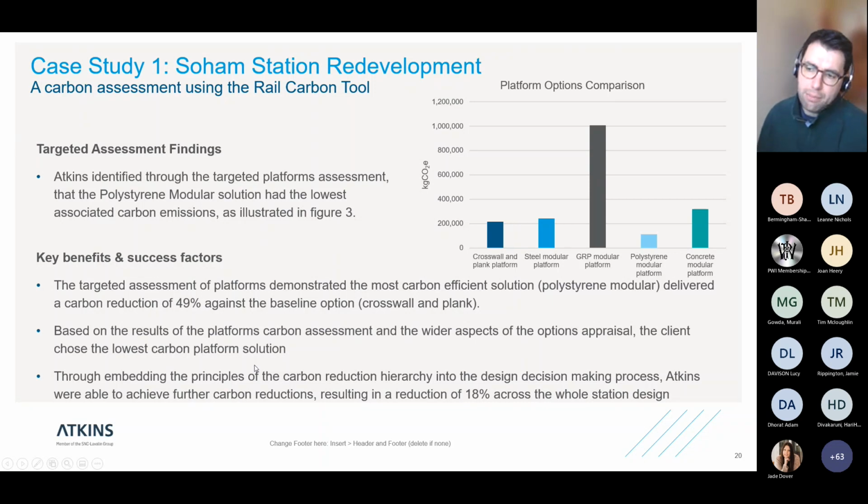And then through embedding the principles of carbon reduction hierarchy and through those carbon workshops and wider design and project delivery processes, further carbon reductions were achieved, resulting in a reduction of 18% across the whole station design.